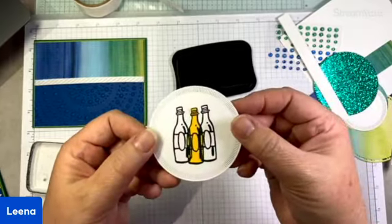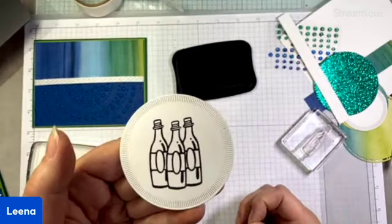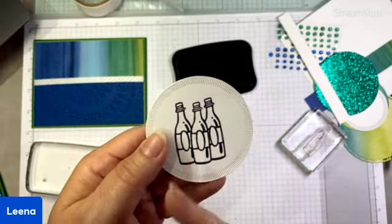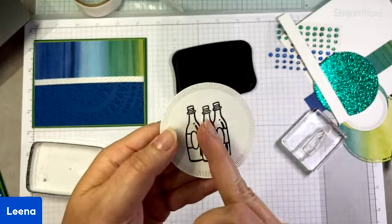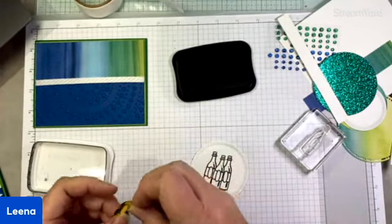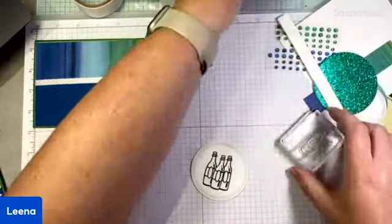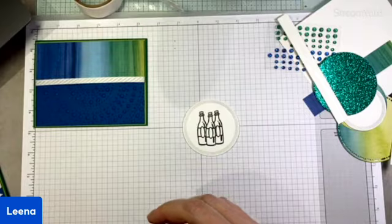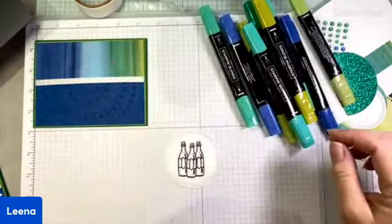It looks really messy right now. When I take this off, though, you can see I have my 3 bottles. So whatever I stamp first is going to be at the front of my arrangement here. Okay, so that's why I stamped that center bottle first. And then whatever else you add once you mask is going to be behind that first image once you take your mask off. All right, I used a whole bunch of shades of blue and green coloring my bottles.